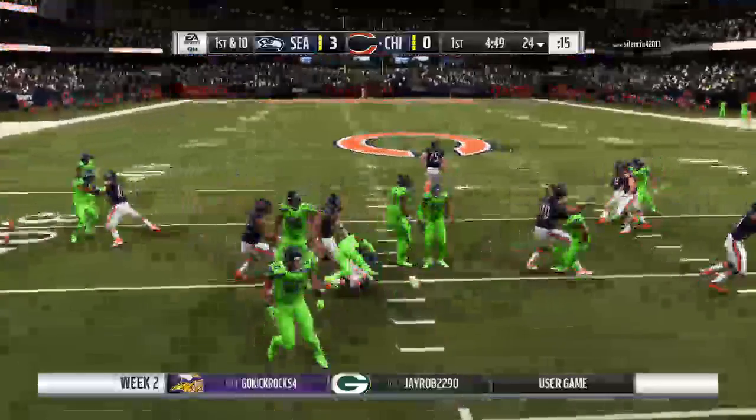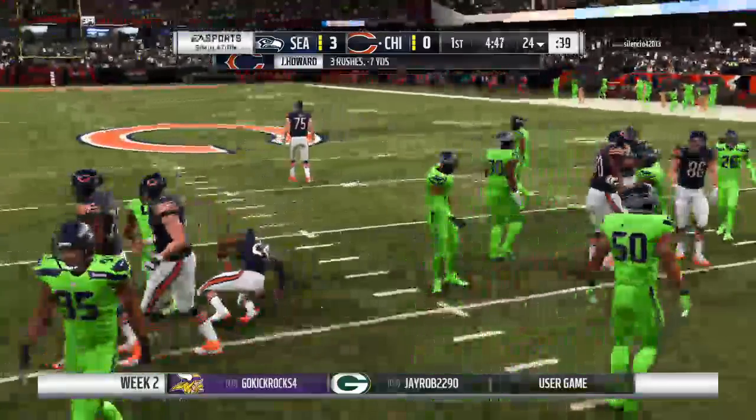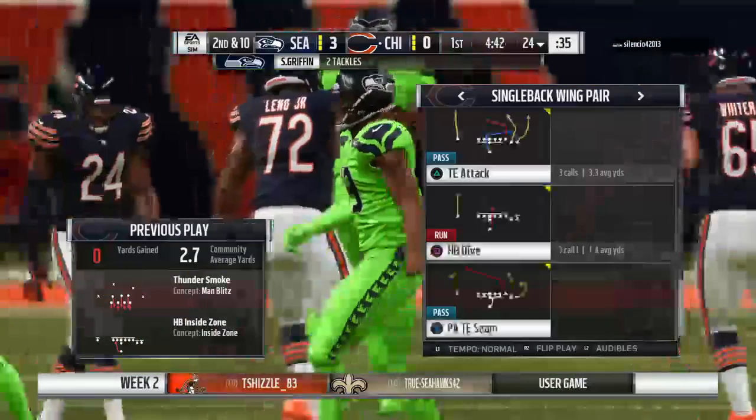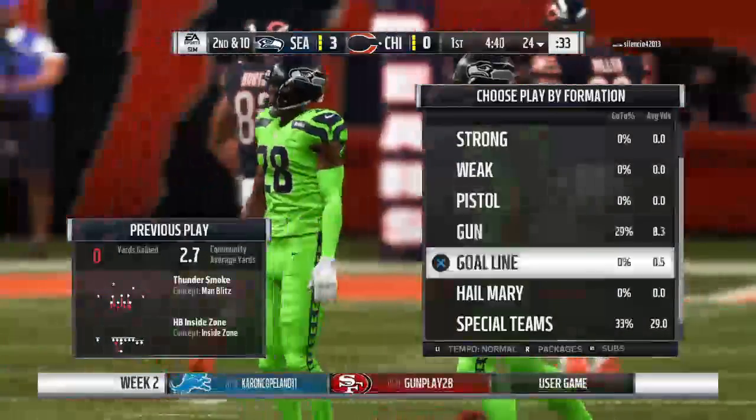They go with Howard to begin the drive. And he is met at the line of scrimmage, and he goes down right there. Officially no gain on the play, and it's second down.